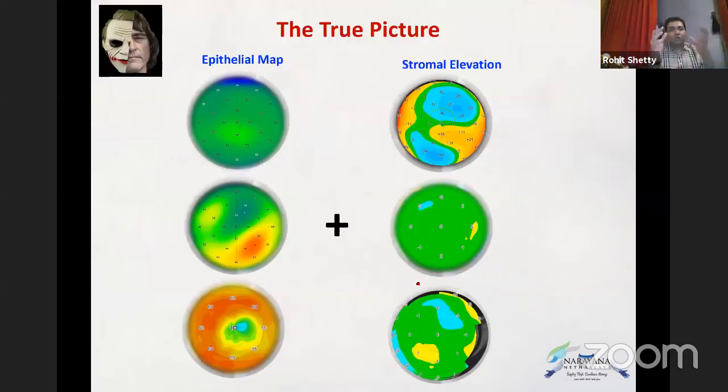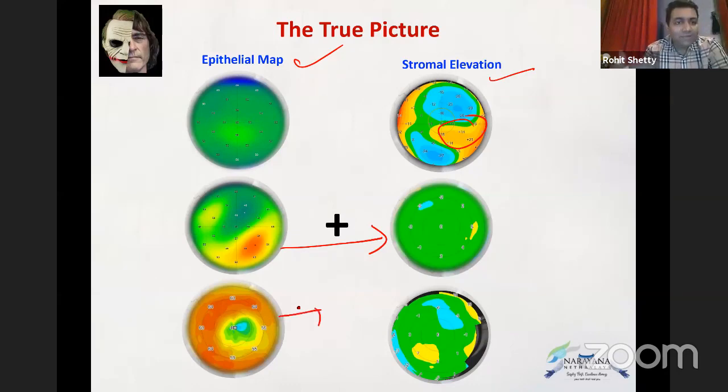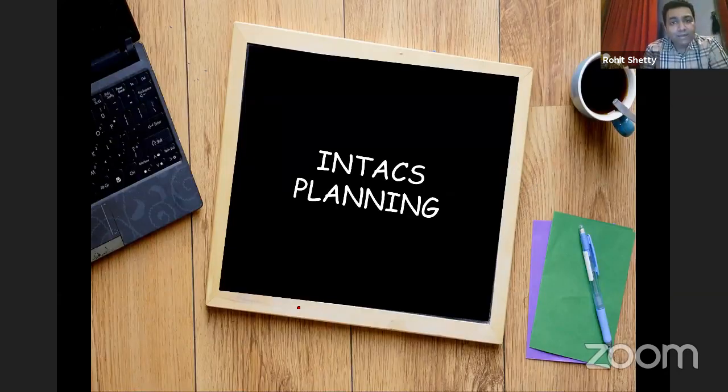So what is the true picture? You have an epithelial map, you have a stromal elevation, and you have to mix both of them to see if it's a real change or not, and the type of epithelium, how it's remodeling, how it's changing. It really helps to look at intacs planning.